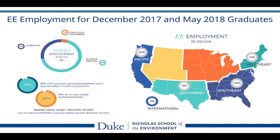As I mentioned, about 2/3 of the EE graduates enter the private sector workforce, with large clusters in the San Francisco Bay region, the Northeast U.S. corridor between Washington, D.C. and Boston, and here in the Southeast. About 40% of the EE students come from abroad, and many of them return to their home countries for work after graduation. The largest number of international students come to the EE program from China, with large numbers as well from the Middle East, from India, and Central and South America.